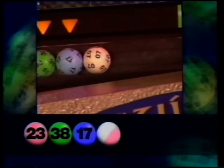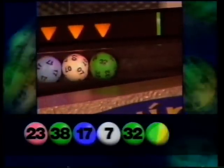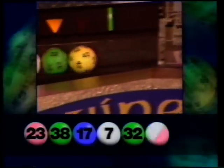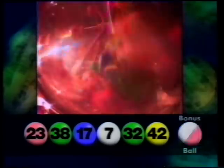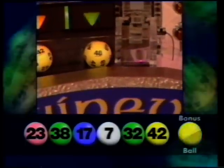The fourth number is number 7. Do you have number 7? Fifth number on tonight's jackpot is 32. 32. And the sixth number is 42. Bonus ball is next. This could make all the difference to some people. The bonus ball is 48.